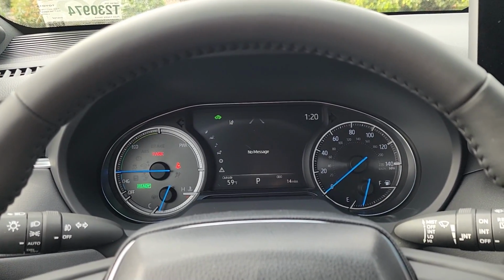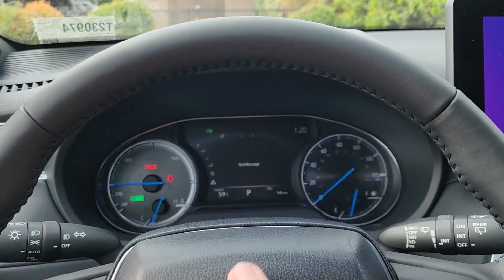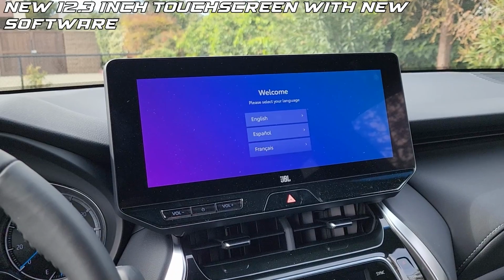If you do get the more fully loaded limited Venza, you'll have a 12.3-inch fully digital gauge as opposed to this 7-inch with the 2 physical gauges. Behind the steering wheel, we also have an odometer trip reset button. Next up, we have our infotainment screen, which did get updated this year.